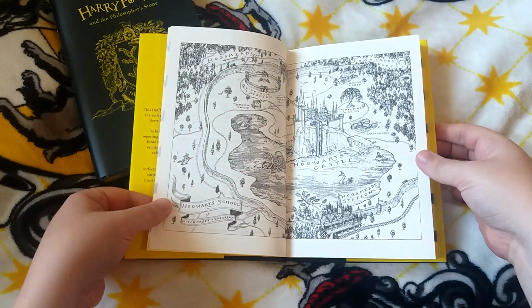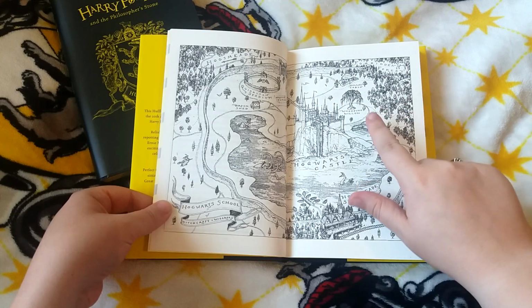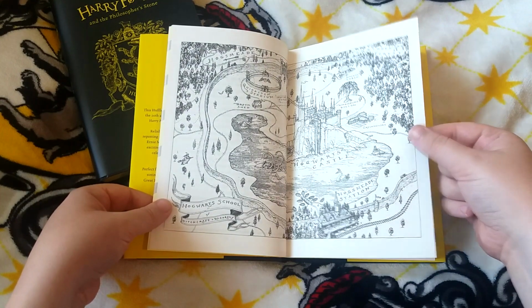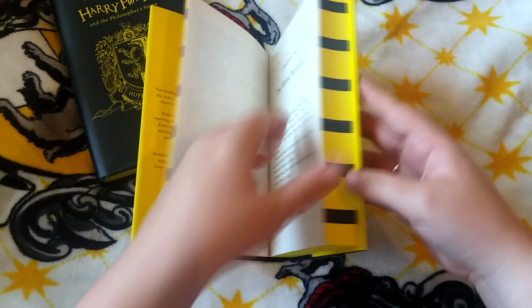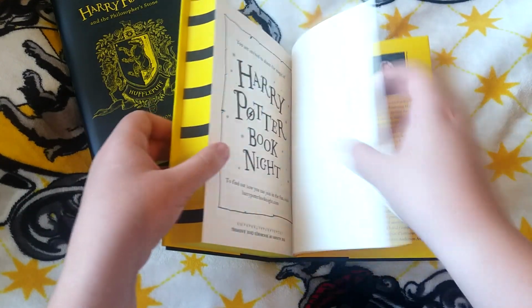And we have this amazing illustration of the Hogwarts grounds. It's so, so lovely. We've got the Whomping Willow, the greenhouses, we've got Hogsmeade. It's just really, really lovely. And this is where the story starts. So we'll go to the end and see if there's anything in the back that's different.